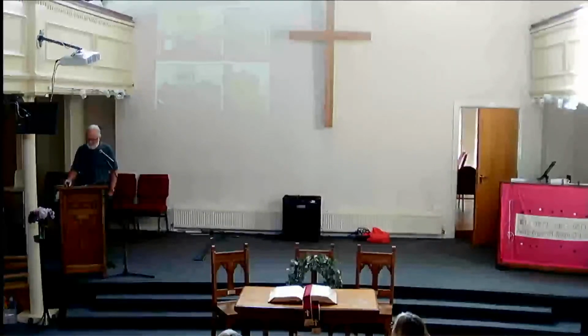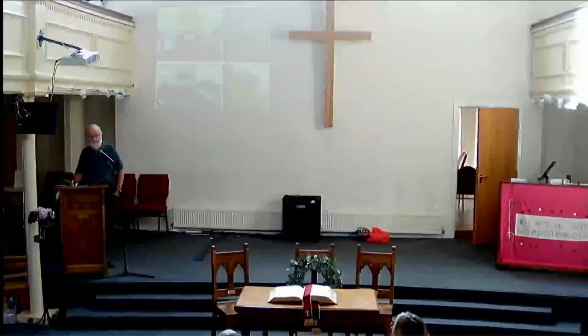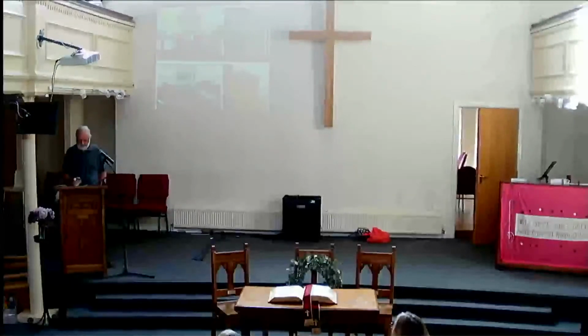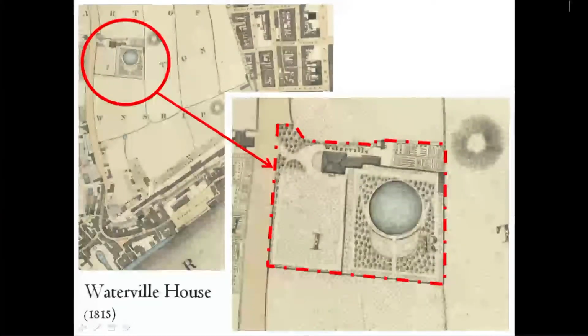Unfortunately, we've lost 4 houses in North Shields that John Dobson designed, 4 large houses. The first was actually Waterville House, which he designed for George Rippon in 1815. Now, this plan shows you where it was. It was just off Coach Lane, and that is where the house was. You can see it's actually a square house with a range of outbuildings going this way in the large grounds.